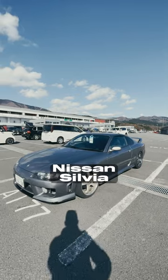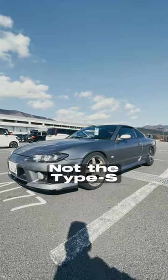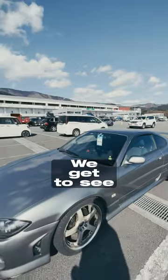This is a Nissan Silvia S15 Type R, not the Type S. We're not even in America, and that means that we get to see all the cool cars.